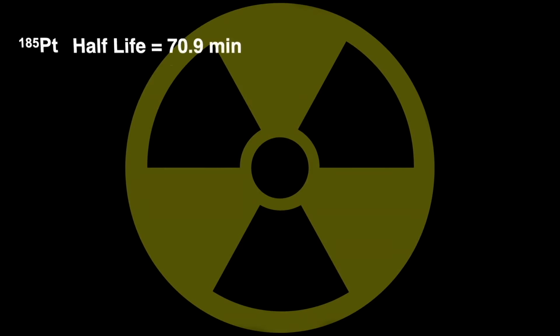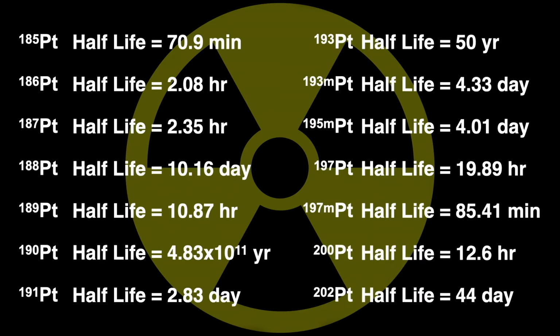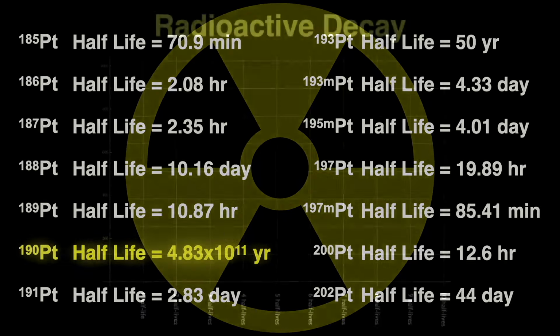Of the radioactive isotopes of platinum, these are the longest lived, the ones with half-lives over 1 hour. More on half-life in the next slide. The longest lived platinum half-life is platinum-190, with a half-life of 483 billion years. That's over 35 times the age of the universe. With such a long half-life, you can see why platinum-190 still occurs in nature. It hasn't had time to decay away yet.